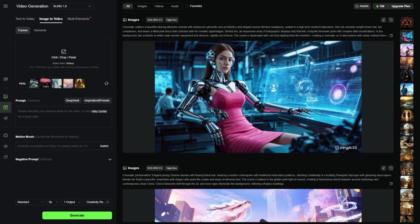Cyborg, the obligatory CGI cyborg character. The clothing is pretty good. I thought that in some cases this is more detailed than some of the Flux Ultra pictures. The background was full. There's a computer monitor, there's a scientist. The computer station is also quite detailed. The monitor system, it's good. This is as close to photorealistic as I got. It's pretty awesome. Not too close.